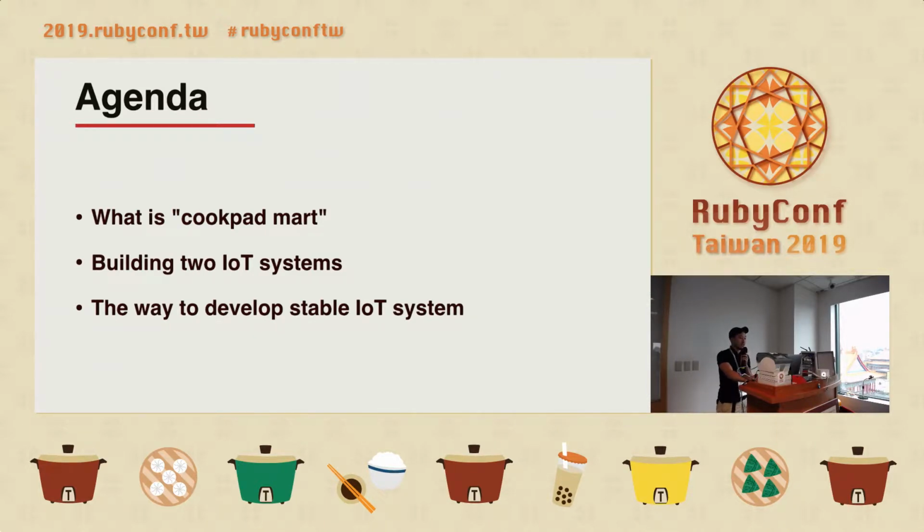Okay, this is the agenda of today's session. Generally, there are three parts in this session. Firstly, I will talk about the trial of the service. Next, I will talk about building two IoT systems, the label printer system and the fridge lock system. And lastly, I will share the way to develop a stable IoT system.